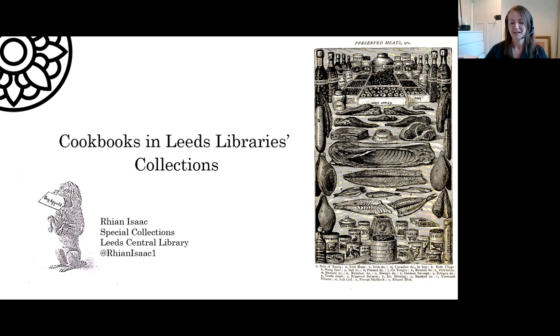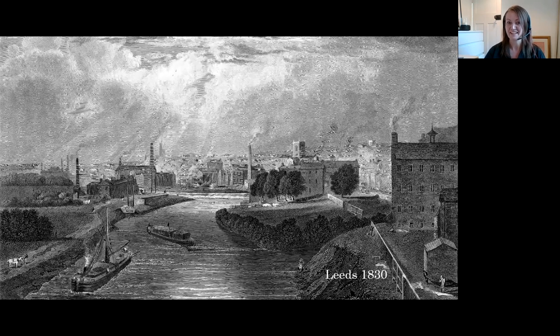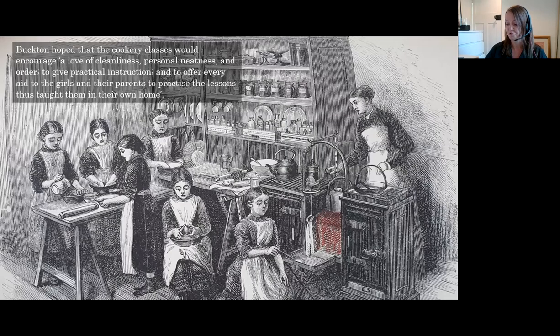So just to give you a bit of a feel for what Leeds in the 19th century was like. A lot was changing during this time period, and this really had an impact on what people ate and what they cooked. And my first item that I'm going to talk about is Food and Home Cookery, which originally was published in 1879. And I've chosen this book because I think very few people have probably heard of the author, Catherine Buckton. But she was an amazing woman who lived in Leeds, and she was passionate about women's education, suffrage and social reform.